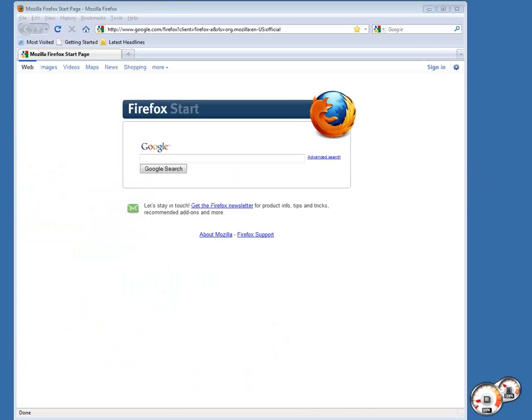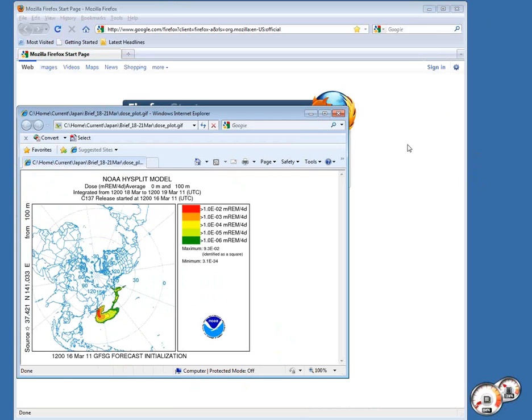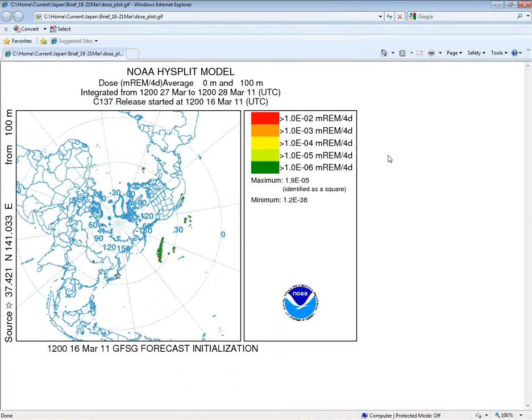let me start up another one, and essentially this identical calculation, but this time we're looking at the low-level concentration near the ground. And now we're looking at the concentrations, in this case converted to millirem over a 4-day period. So there are differences of an order of magnitude. And you can see that for the same case, by the time it gets to the west coast of the US, most of the mass has been removed, either by wet or dry deposition. Probably mostly through wet deposition.